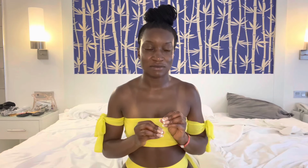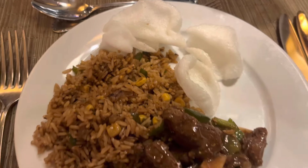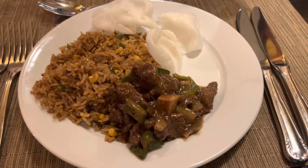The food was okay. It was decent. For me, the food was a little bit salty, especially when it came to the beef. The beef was a little bit salty. The rice was a bit hard. It could have been a bit softer, a little bit more seasoning, then it would have been top 10, but it was okay.